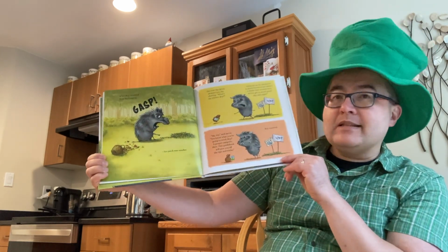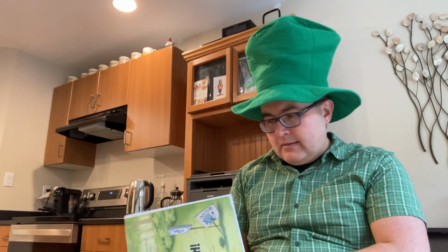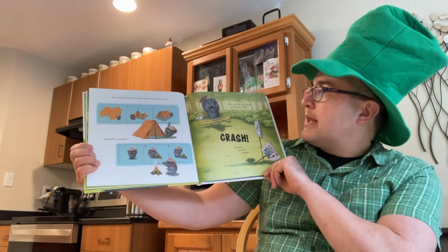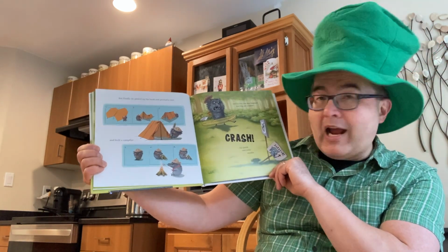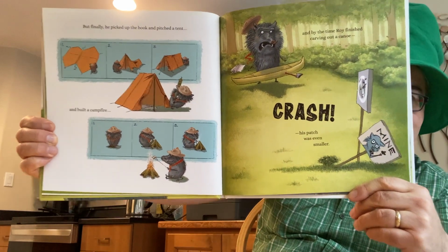Roy resisted. But finally, he picked up the book and pitched a tent and built a campfire. And by the time Roy finished carving out a canoe, crash! His patch was even smaller. Oh.